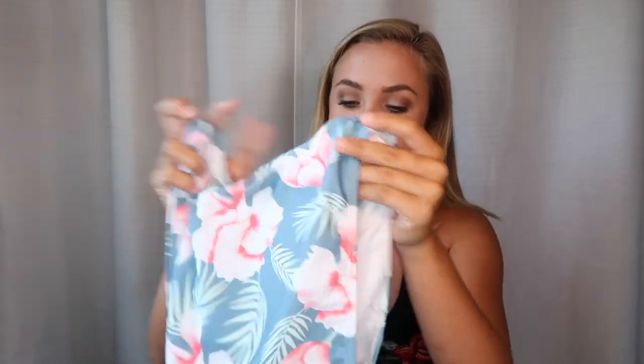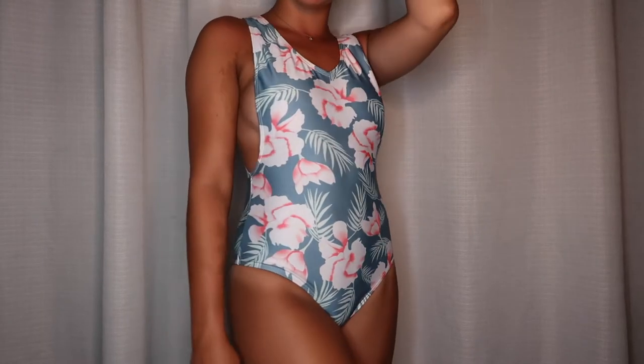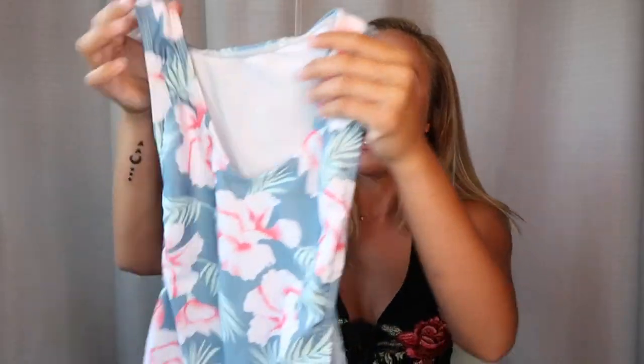Also, another bathing suit. Tropical print is really my thing during the summer, so especially with my bathing suits because I like to be like summery. But it is just this like blue gray bathing suit with these pink flowers, again tropical. But this is the front.